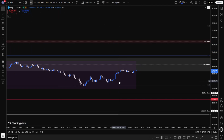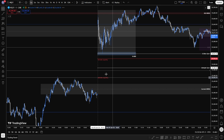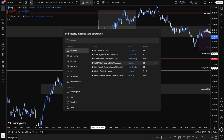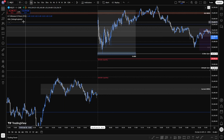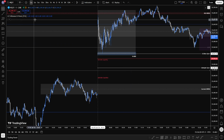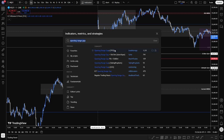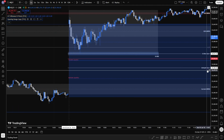Let me drop down to the 1 minute time frame right here. I'm gonna switch to the regular trading hours, and wait, let me use the indicator for that. Opening range gaps, show, and gaps, key plus 1.